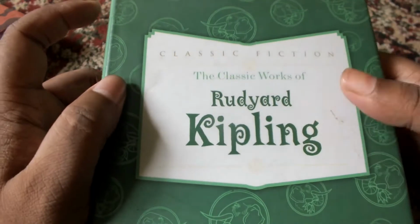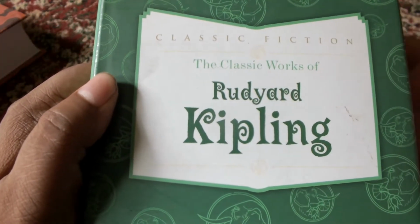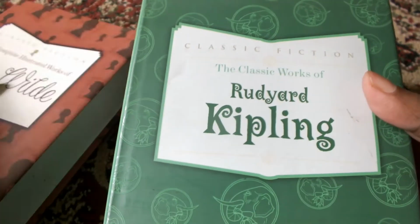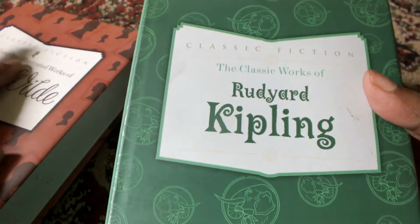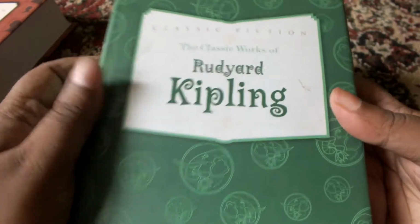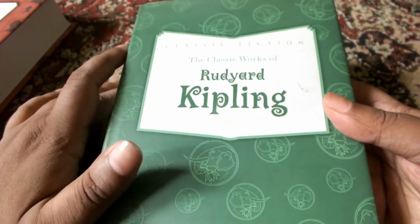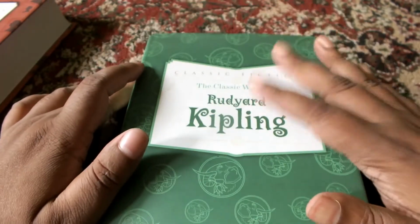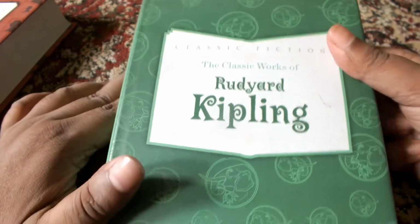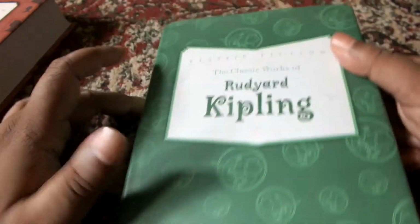Even though it does not say illustrated, this is, for example, an illustrated edition. This one clearly says, the Oscar Wilde one says complete illustrated works of Oscar Wilde. But although this doesn't say illustrated, it's an illustrated edition, so I think you benefit from the best of both worlds. Although this is not the complete works of Rudyard Kipling, they cover quite a large variety of the popular works, so I think you are more or less covered.